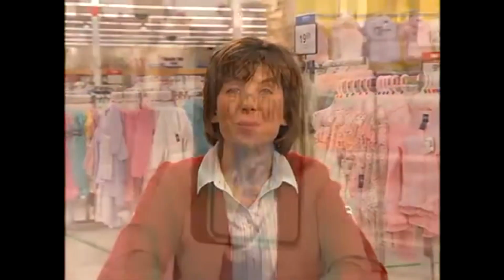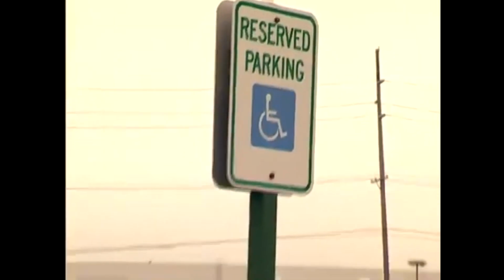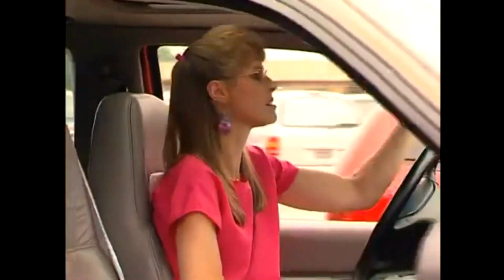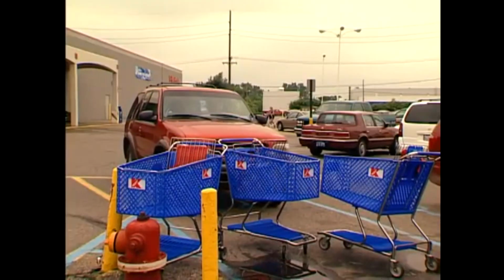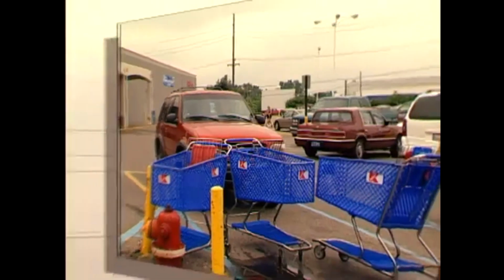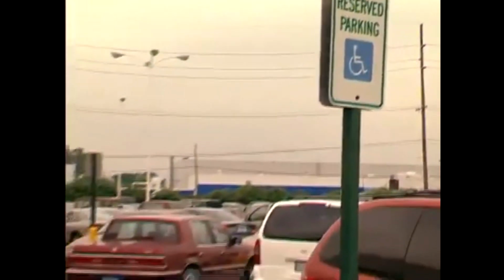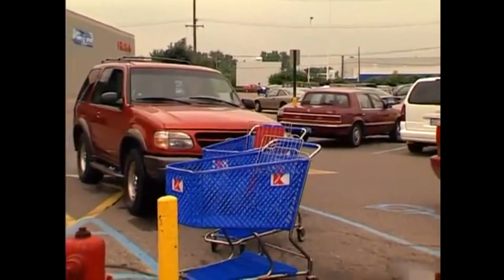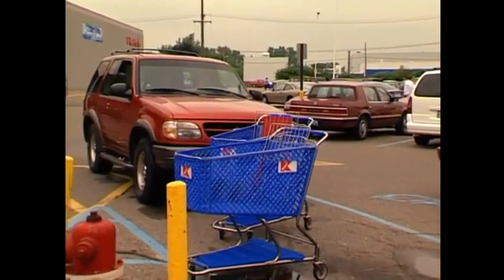For example, out in the parking lot, which is the very first place our customers see when they come to our stores, it's easy to understand how an everyday item like a shopping cart can create a significant barrier for some customers. But it's just as easy to turn this situation around. Take another look.